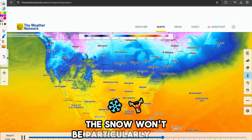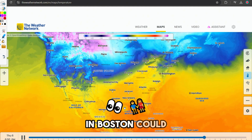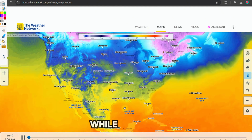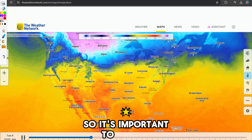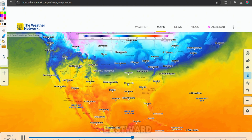The snow won't be particularly heavy, but areas like Albany, Syracuse, and Boston could see a couple of inches accumulate by the time the storm moves out. While it won't be a major snowstorm, it could still cause delays and slow travel for commuters. So it's important to keep an eye on the forecast for updates as the system pushes eastward.